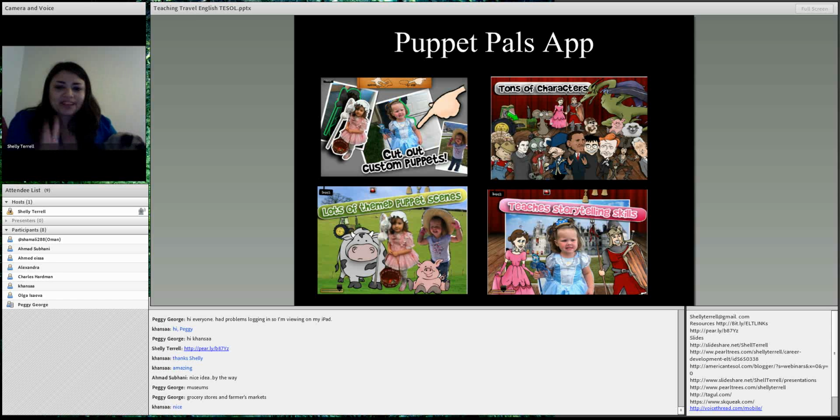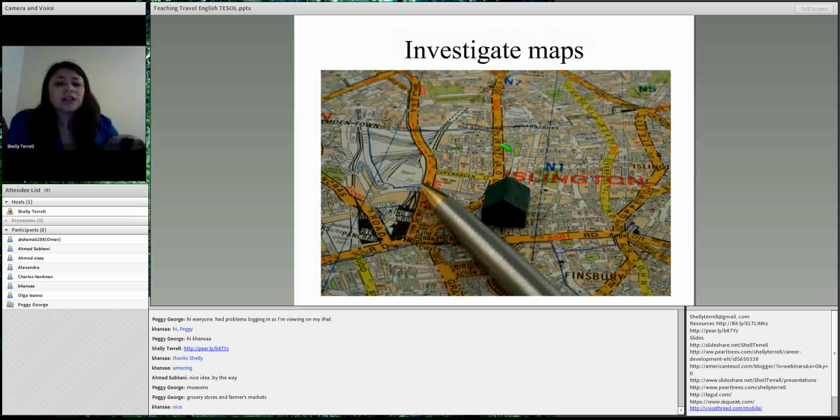Now, there's a free version of Puppet Pals, so you can use that. But if you want to draw your own characters and upload them and stuff, then they charge for that. So just FYI. You can see a lot of kids use this app as well. You don't have to. You can use the free characters that are in there to do the role plays. And your students will have so much fun doing that. So it'll be really nice.